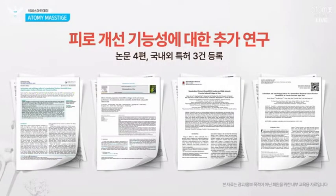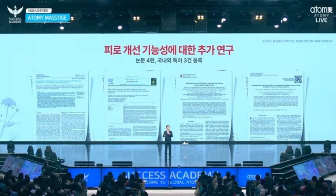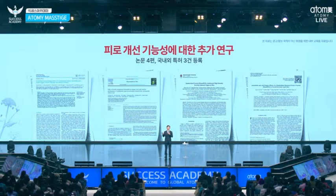So that is how 7 years passed. So we proved the functionality and we made it into research papers. And including Korea, in the US and Russia, the PCT international patent for the fatigue reduction effect was registered for these countries. And from now on, we are going to expand the country list. So let me go further into details.